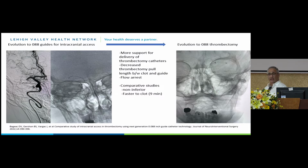And it wasn't a big evolutionary step then to go, hey, if we're approved to go to the terminal ICA with these guides and we're getting these benefits, and you often get clot in the terminal carotid or sometimes in the close neighborhood of the middle cerebral artery, which is sometimes the same size or not much smaller, why can't we use this to go and grab the clot? We never had FDA approval, but we were doing it in the labs, and this is a patient of mine with an 088 guide catheter being placed over a 71 distal or a 71 large bore aspiration catheter in the middle cerebral artery.